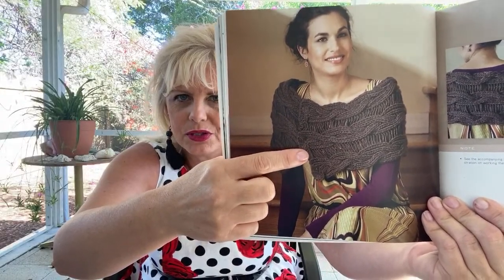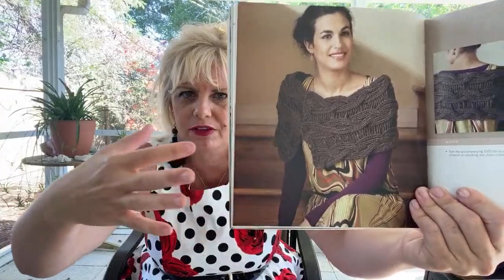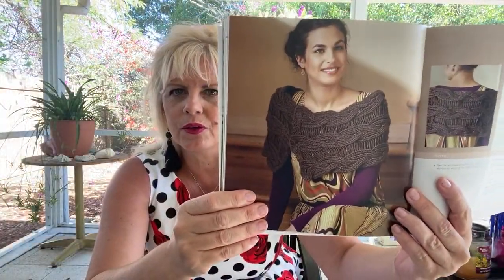This one I think I would do in Be So Baby yarn, but I think I would make it several repeats wider and definitely several pieces longer. I think it'd be beautiful as like a large rectangular wrap. What's cool about this one is that it is a reversible cable. So that cable looks identical on both sides, like here.